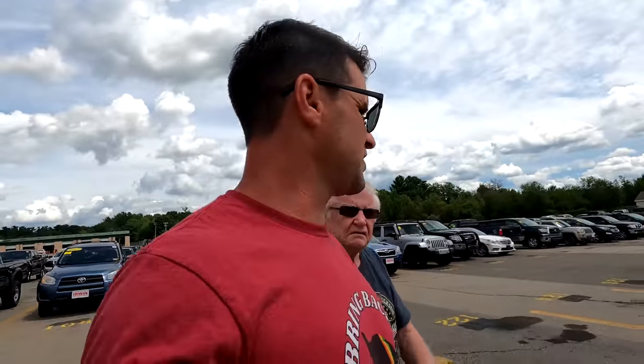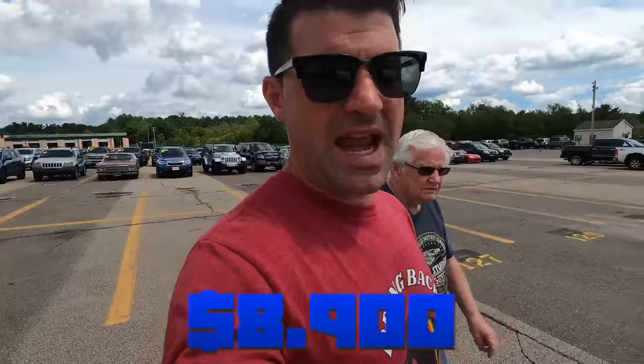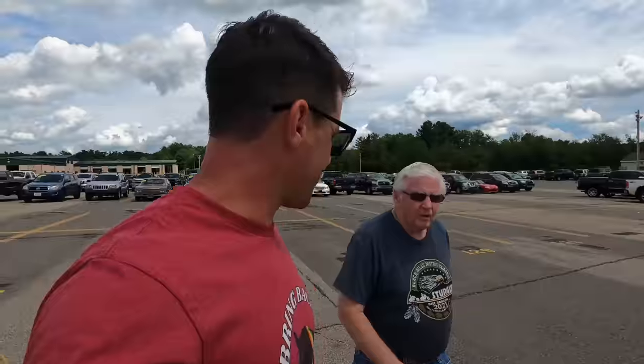Pop, 89 Toyota Corolla. Crank windows, no power locks, just real basic car. 100,000 miles, but it looks like a brand new Corolla. Remember the one Graham had when I was growing up? Yep. Same as that car, but silver. $8,900. Was that car even that much new? Oh my God, it's wild. I don't think so. How much was her Camry back then? Do you remember? I think hers was a 93, but it's the same car. Maybe 14 grand, maybe 15 grand.